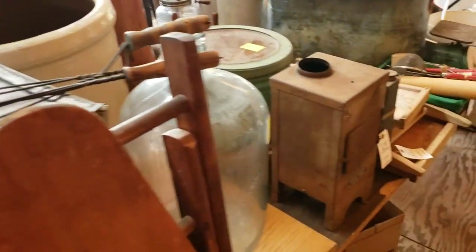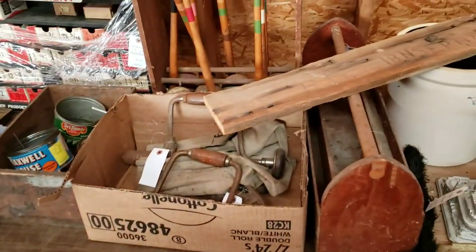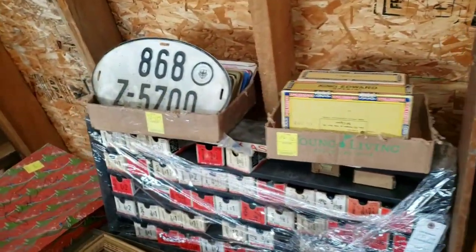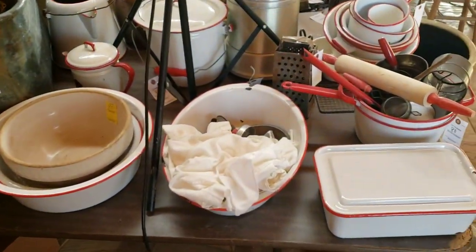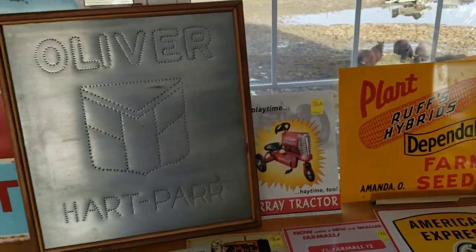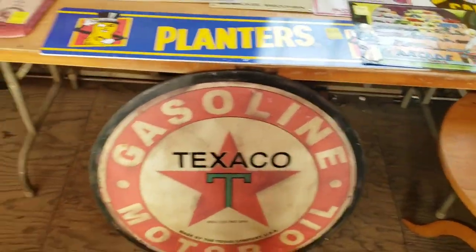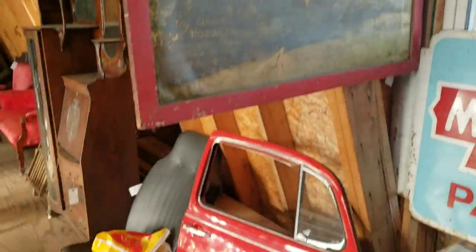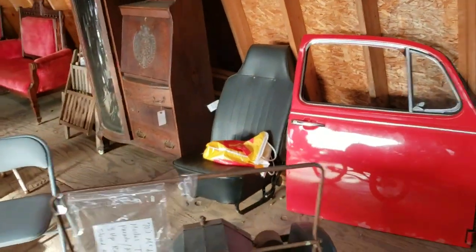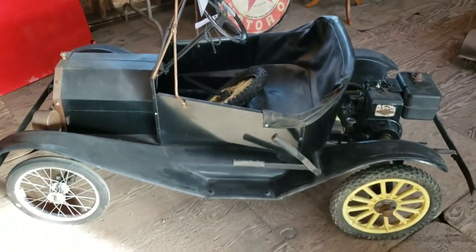Donald Duck cookie jar, cookies jar and more crocks. A few of these. License plates we'll go after because we always fill the shop with license plates. More enamelware. Got some good signage over here. Probably the creme of the auction here. It's a Model T.